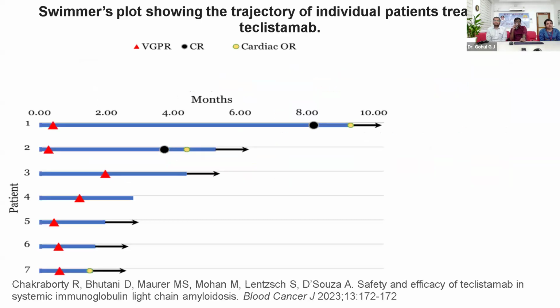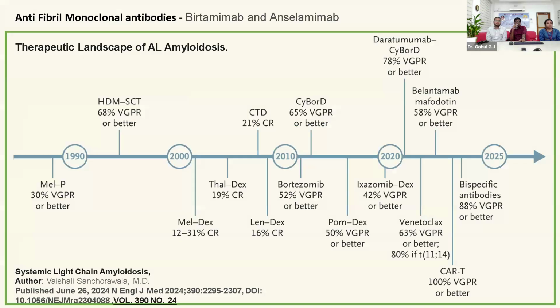This is a similar study, used when patients with cardiac involvement were treated with teclistamab. They evaluated 7 patients. We can see that most of the patients achieved VGPR very early, within 2 months, and among the 7 patients, 6 achieved CR also.